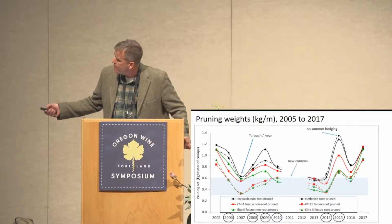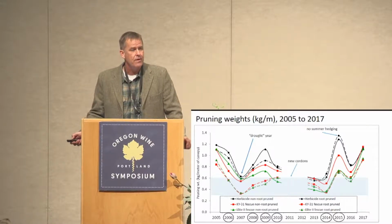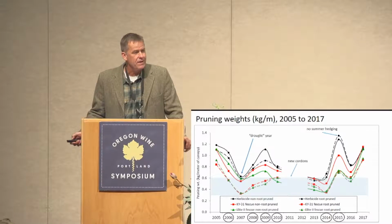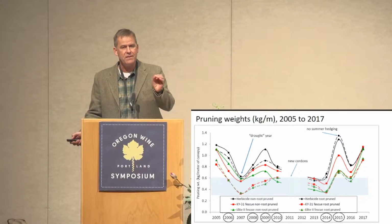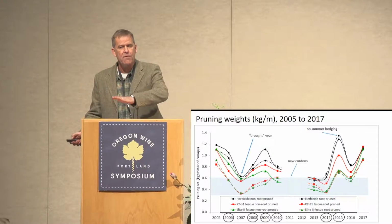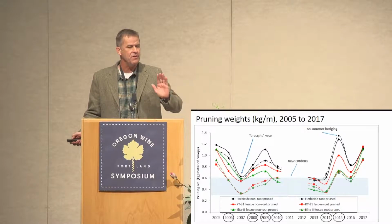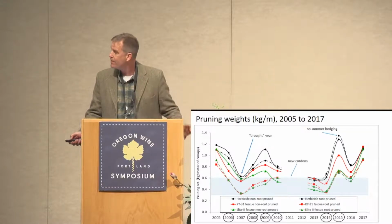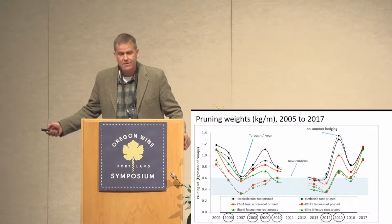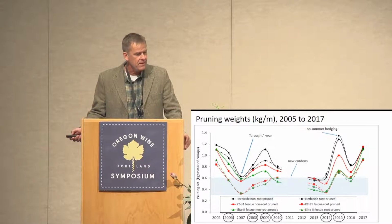Some other take-homes here. 2006, pay attention to that year. That is a year when somebody didn't thin the crop, because a contingency of this experiment was not to let crop vary. So every year, we didn't want that to be a factor, so every year we were thinning to 18 shoots and 36 clusters, except 2006. 2006, that didn't get done. So that was another thing to keep in mind.